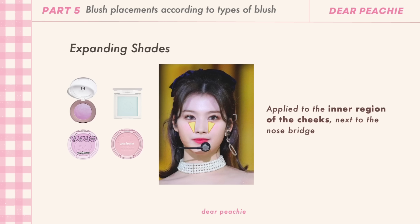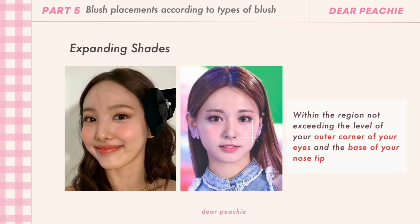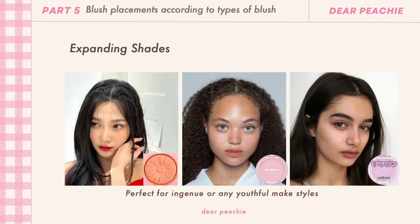face shape. For those who love a plump and youthful-looking face, the expanding shades should be applied to the inner region of the cheeks, next to the nose bridge. Some people also prefer to use it on their cheeks to create the rounded, plumped look. To avoid going overboard, it is recommended to apply it within the region not exceeding the level of the outer corner of your eyes and the base of your nose tip. This technique is perfect for ingenue or any youthful makeup styles.